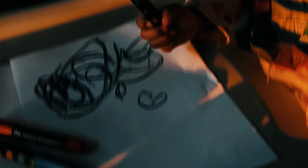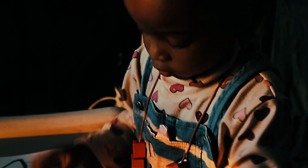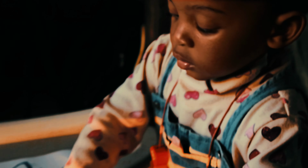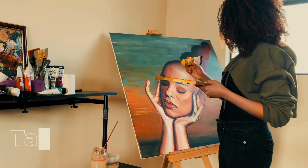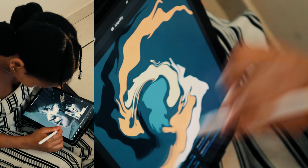When I was a child, I naturally gravitated towards drawing like most kids do. But unlike many, I never let go of that instinct. I kept drawing, I kept improving, and eventually people started calling it talent. That label became part of my identity, and with it I gained confidence.